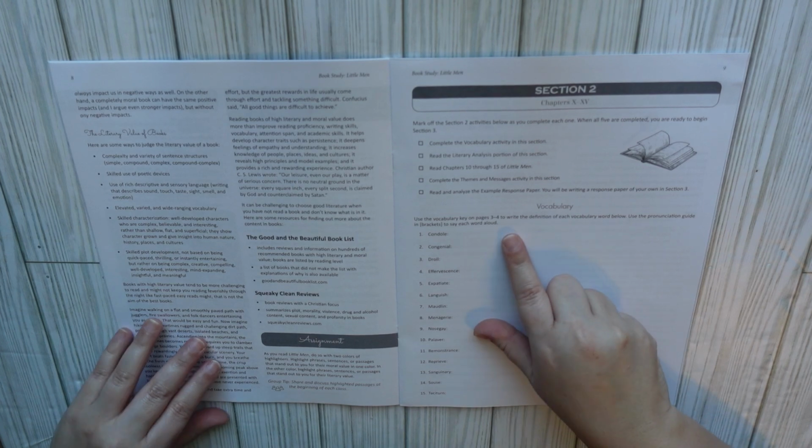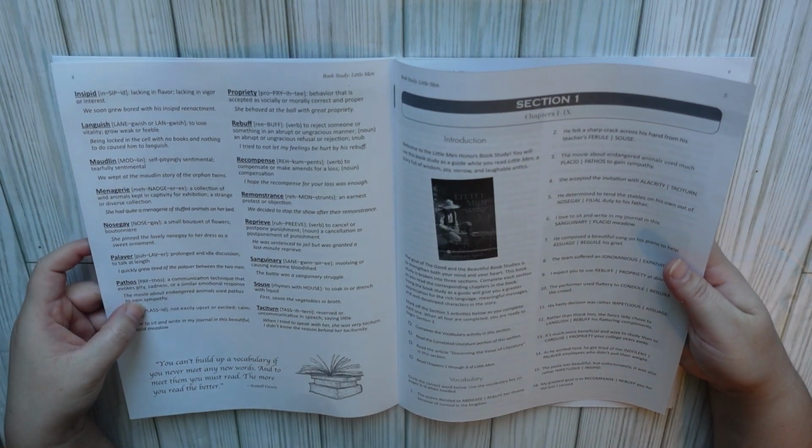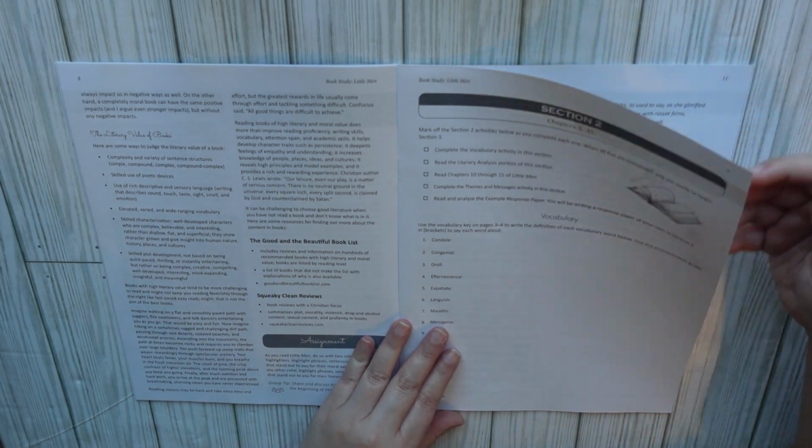And again, it does tell them that they can reference pages 3 and 4, which, here's page 3 and here's page 4, that has all of their vocabulary words. So everything you need is pretty much in this book, which is really, really nice.